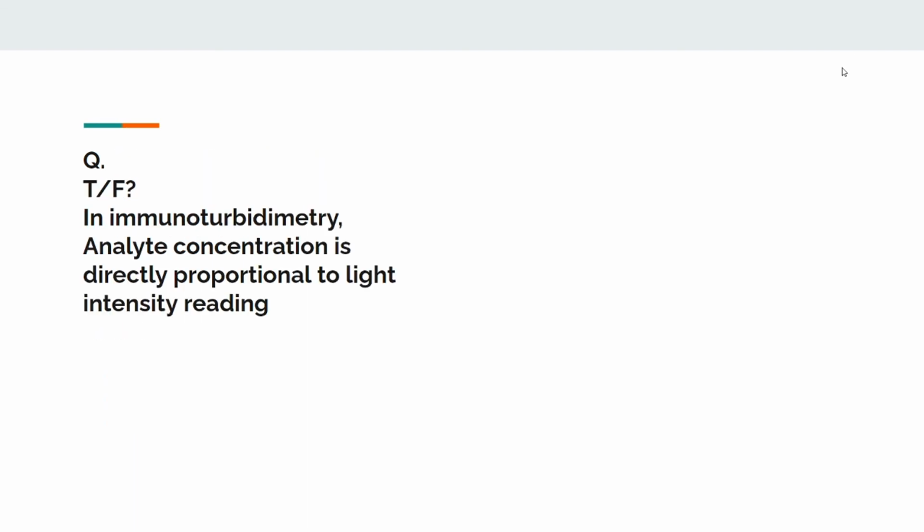The second question is, true or false? In immunoturbidimetry, analyte concentration is directly proportional to light intensity reading. And that would be false. It's actually the opposite. Analyte concentration is inversely proportional to the light intensity reading because the analyte actually scatters light and provides a less intense light reading.